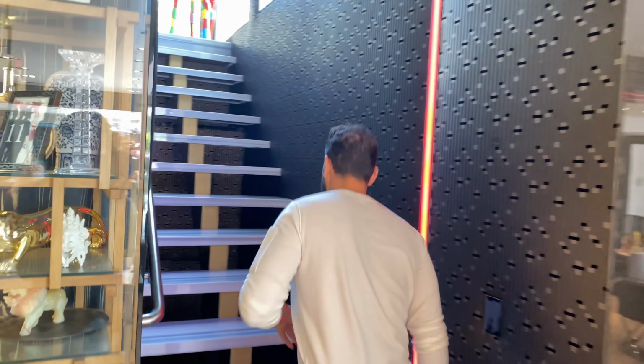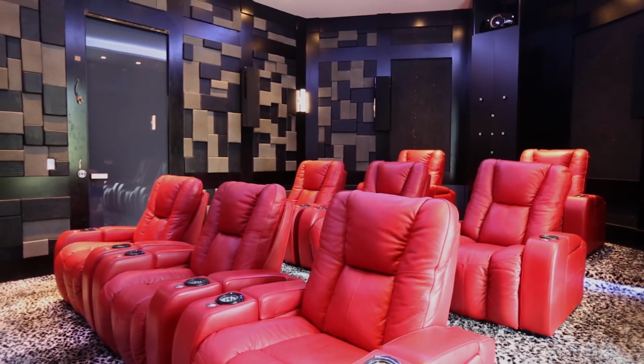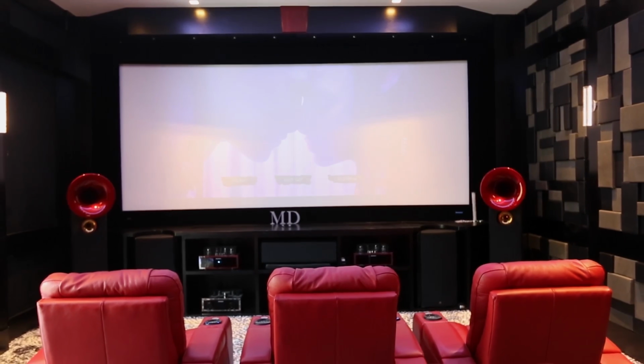All right, let's go check out the movie theater. All these seats are custom. They all recline, move back. Look at this speaker.